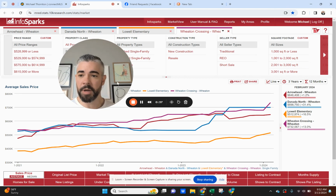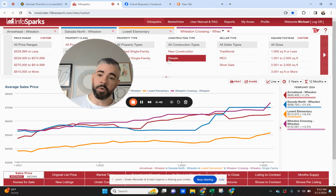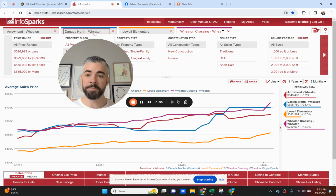But let's jump into this. So I pulled up Arrowhead, which is kind of South Wheaton, technically unincorporated, just north of Butterfield, west of Naperville Road, a very popular area where you get a little bit larger lots, a little bit lower tax bill, and a little bit larger home in general as compared to some of the other areas in Wheaton. And then you have Donata North, where the homes are maybe even a little bit more expensive, as we'll see here, than Arrowhead.